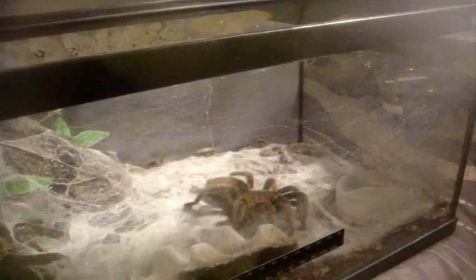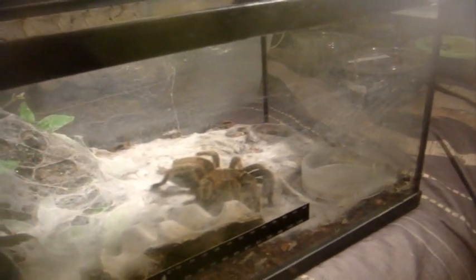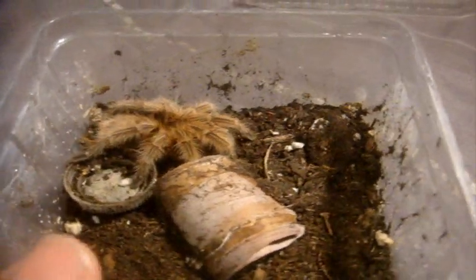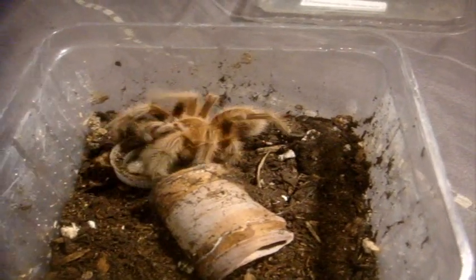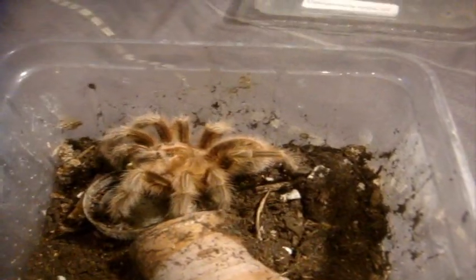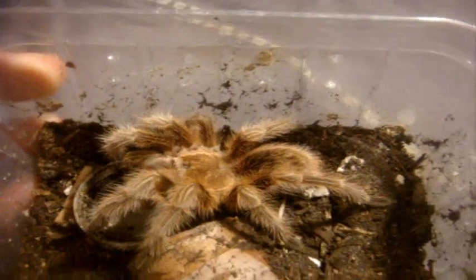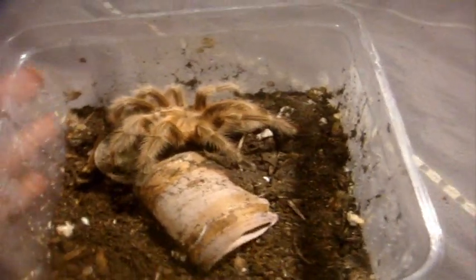Sweet. 5-gallon tank, which is pretty sufficient for a rose hair. You don't need anything more than a 10-gallon. That's a little bit too much. Another one that eats like a horse. This is Morris Rose, my male. Red face. Had this guy ever since he was a half-inch spiderling in 2009. Now it's 2013, and he's around 2.5 inches.